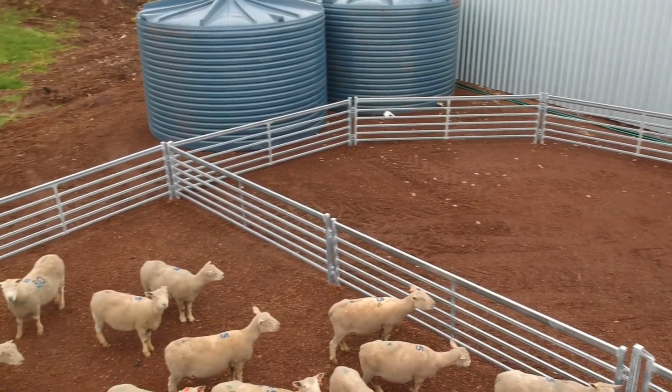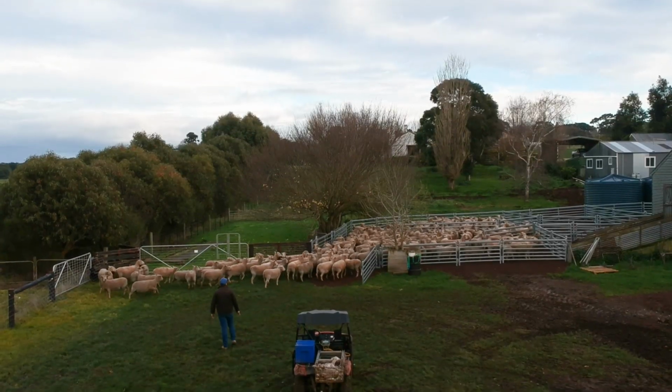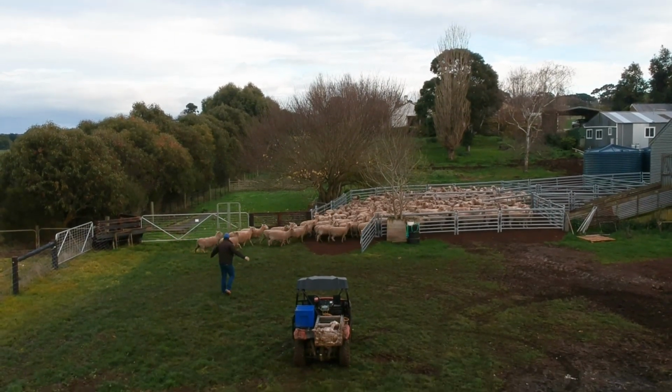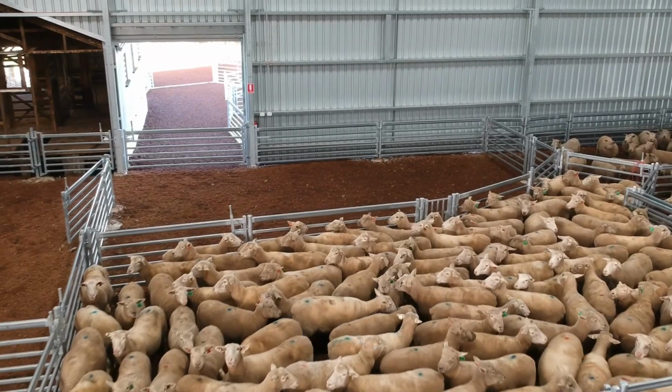This morning I ran sheep into them, and they flowed around very well, just the way I've got them set up, and they're high enough that nothing's going to jump over them. And the gates are heavy, the frames for the semi-permanent panels. So everything's all gone to plan. It's been a great experience, and I highly recommend them to anyone, and I'm more than happy for anyone to come and have a look at this setup.